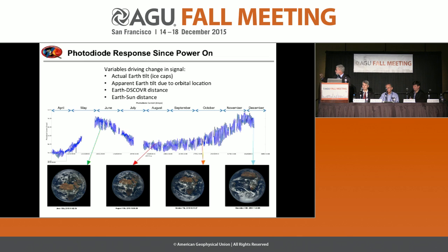And in the last one, the Earth is now tilted. So this image was taken from December 10th. We're now nearing the winter solstice, and the planet's at maximum tilt in the other direction. And it allows us to collect a lot of data. A lot of the signal now corresponds to the ice sheet from Antarctica.